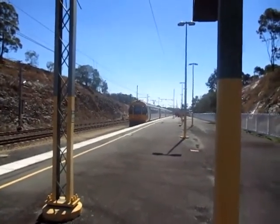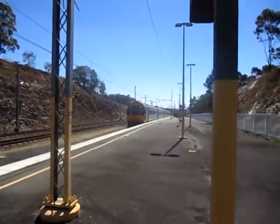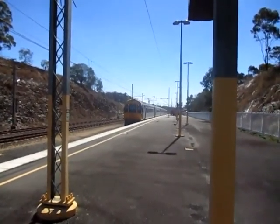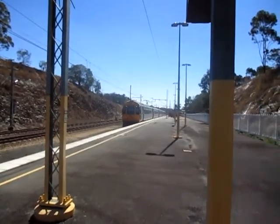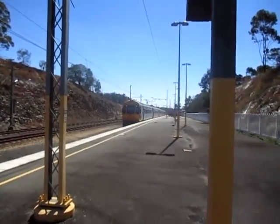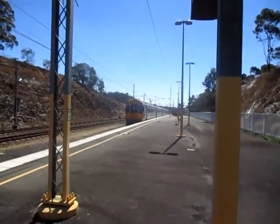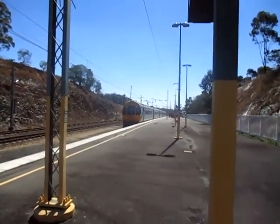Now this little intercity express train dates back to the 80s and was a major advance on the Capricornian, which ran overnight from Brisbane to Rockhampton. This ran by day and was a 9-hour trip.